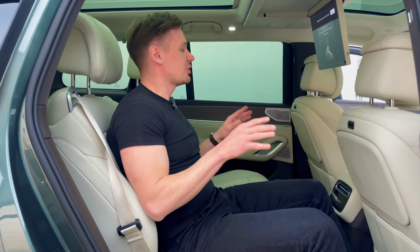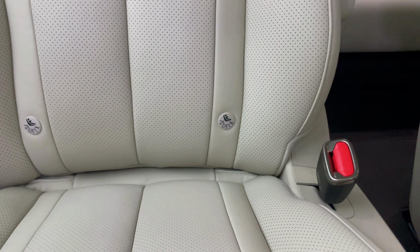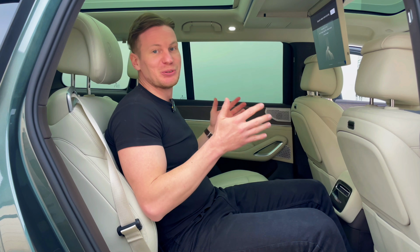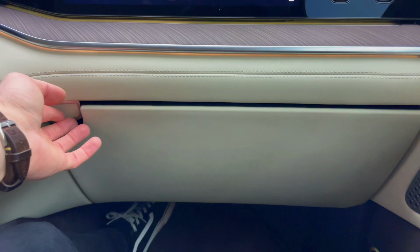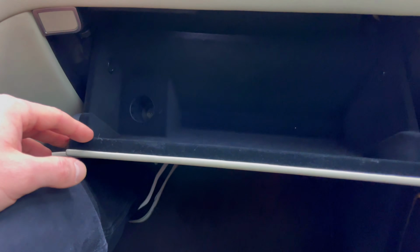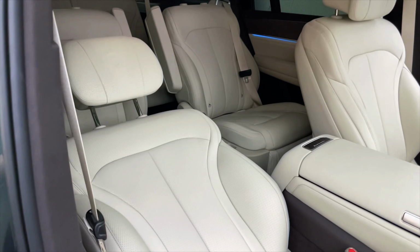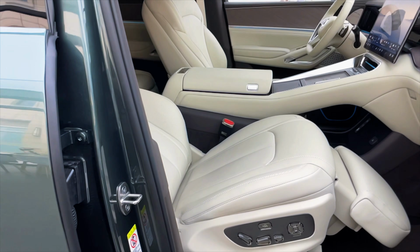Oh, and both the second and third row have anchors for children's seats. So technically you can transport up to 4 kids in this car at the same time. On the passenger side, they have a glove compartment. Inside it's trimmed with fabric and actually it's quite spacious. Also it has a port for KTV. You can set up the password for this glove compartment on the central screen. Also the passenger seat has a zero gravity mode, which is very comfortable.